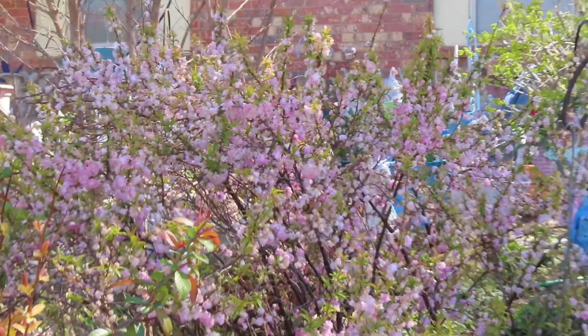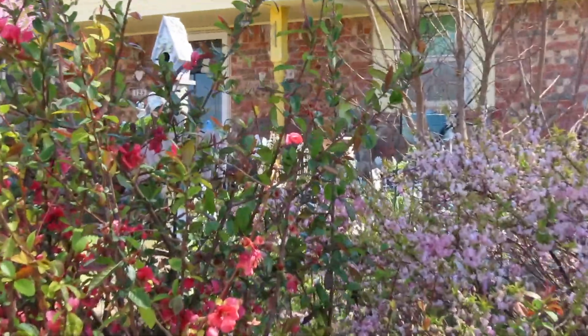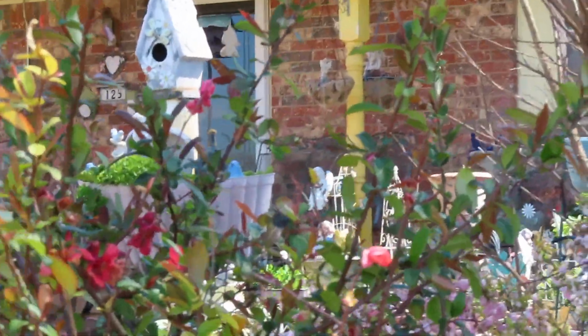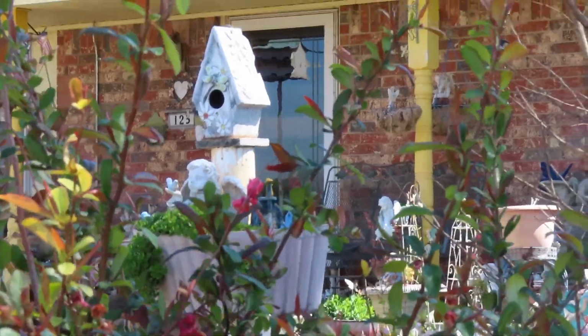I always feel better once I get the garden in just a little bit better situation where I can enjoy it more.